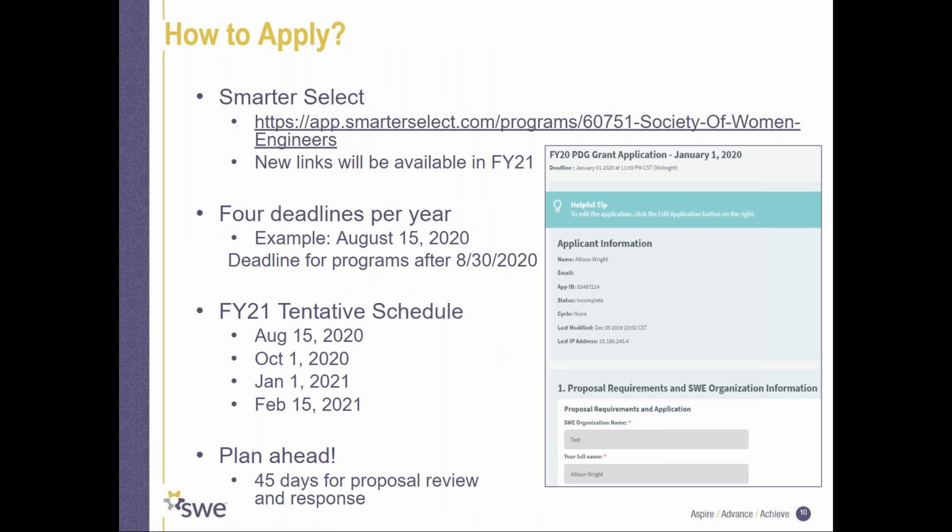All right, so I'm going to go over how to apply for each of the grants. We do our applications through the Smarter Select system, which some of you may be familiar with from other applications and award submittals through the society. The link we currently have on here goes to one of our old grant applications. We don't currently have any live for the upcoming fiscal year, but when we do, those will be available on our website that we showed you how to find.